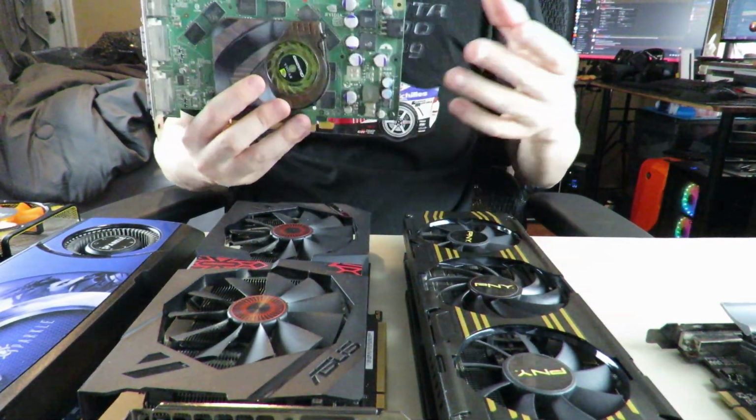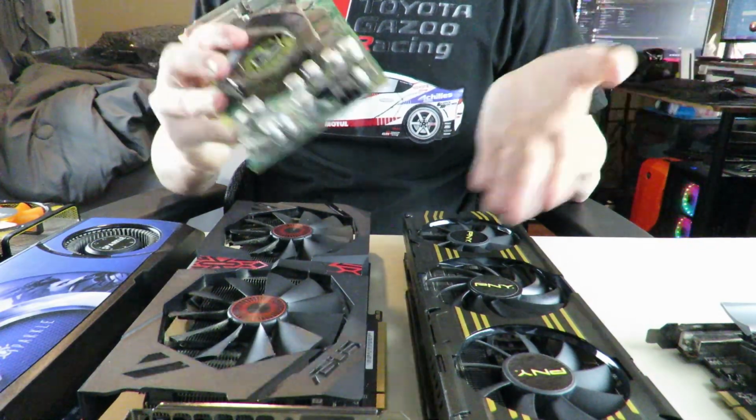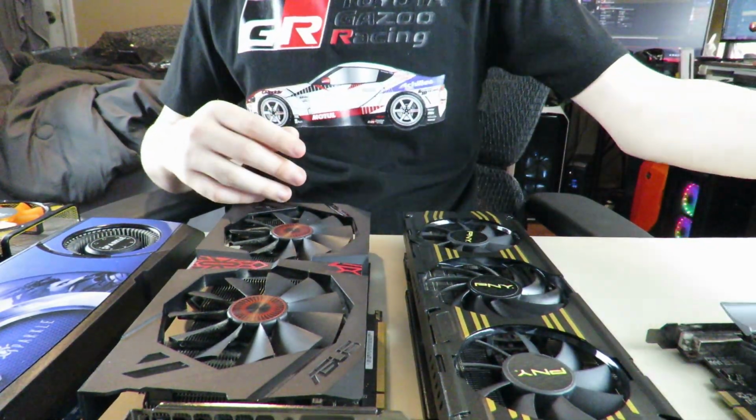But yeah, thanks Dogecode. Now I have this card in my collection that I didn't actually have before.